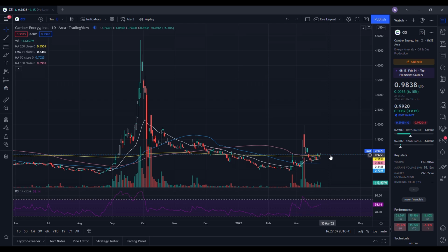So what I want to look for going into tomorrow, we had resistance at $1.05. So I want to see price action above this level so we can make that move, getting to here around $1.25. Breaking through 1.25, that's where I want to look forward to seeing that move going to $1.50 and then seeing what we could do from there.